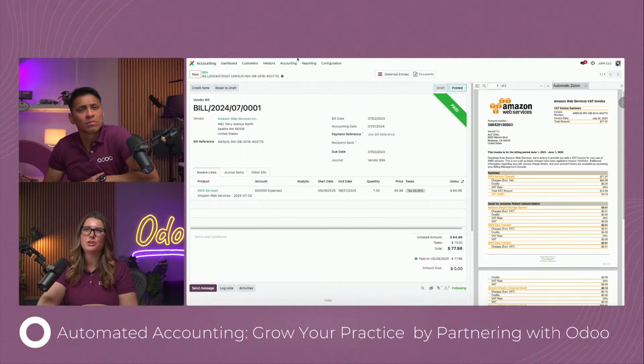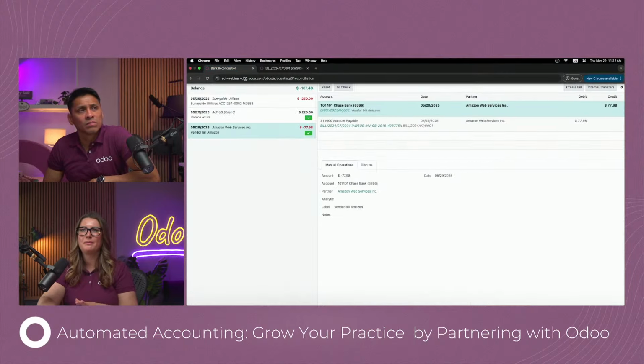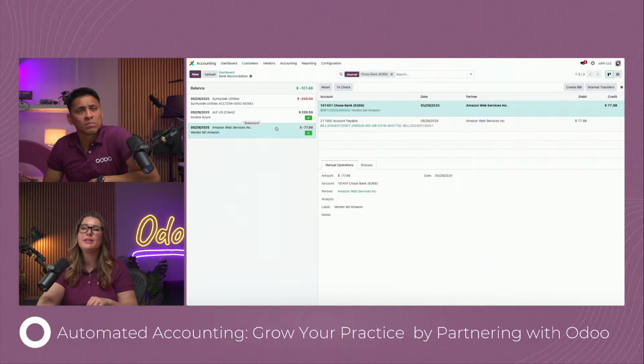So there are two options. Either you actually receive a payment and mark it as payment received, and then match your payments with bank transactions, or you can match directly from these bank transactions with the journal entries that you have created in the system.